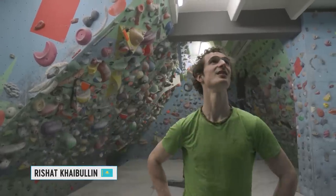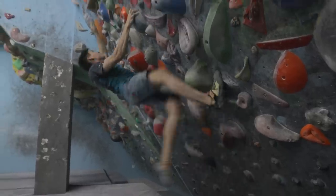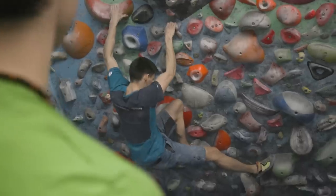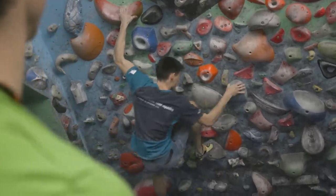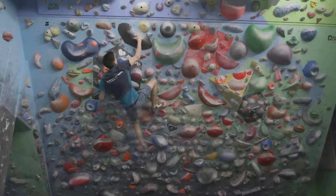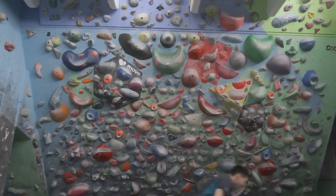Climbing on a spray wall is a great training for any experienced or even intermediate climber. I would say it's the most natural way to get strong. And I believe it's much more important than doing dead hangs, campus board or pull-ups.